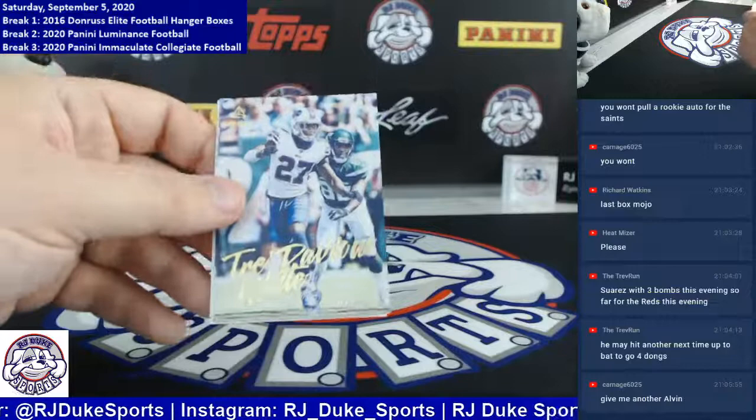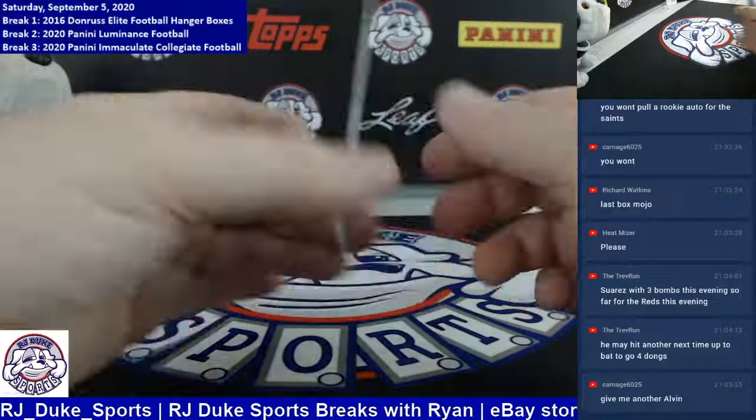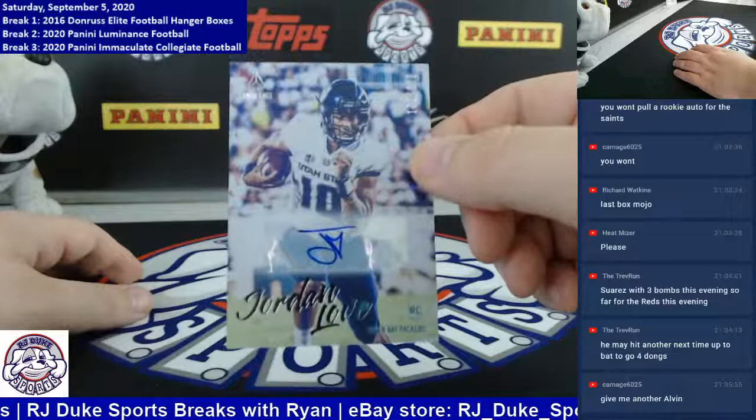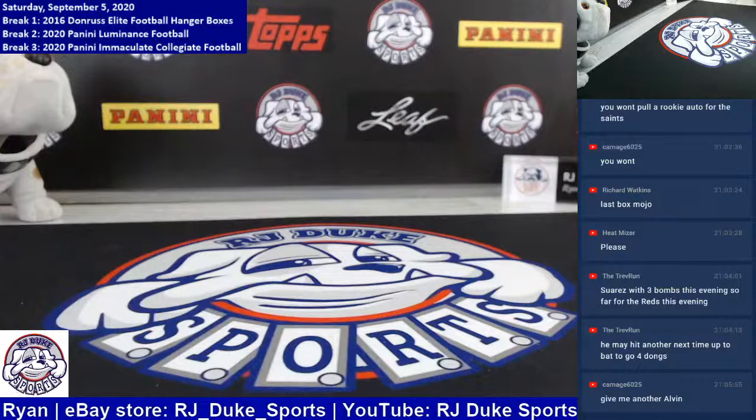And then Green Bay is going to hit a big one here. Last hit, might be our best one out of this break. Jordan Love, folks. Numbered to 299 on sticker auto. That's a beauty right there, folks. Green Bay had a nice little break here with a Jordan Love auto to finish up. Congrats there. All right, that was Luminance.